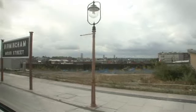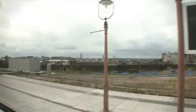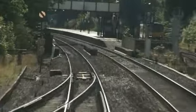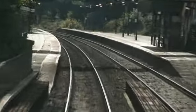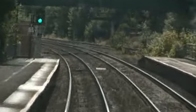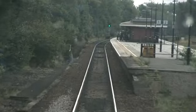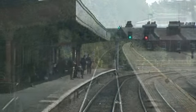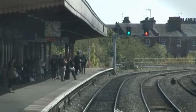Previous phases of improvements had already upgraded the line between Birmingham and Banbury to achieve speeds of 100 miles an hour. The small stations we're passing through are served by the shuttle service, which allows the mainline trains to speed through. On this train, our first stop is Solihull. Then it's on to Warwick Parkway and Leamington Spa.